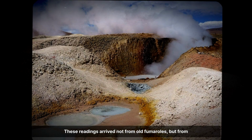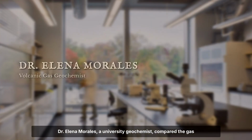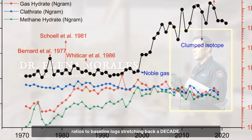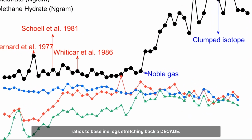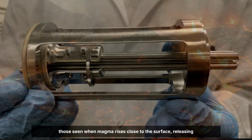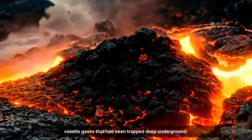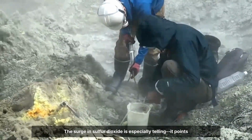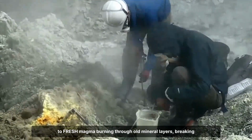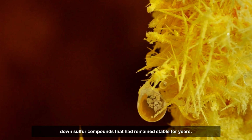These readings arrived not from old fumaroles, but from newly active cracks near the dome's base. Dr. Elena Morales, a university geochemist, compared the gas ratios to baseline logs stretching back a decade. Her lab found a distinct signature. The proportions matched those seen when magma rises close to the surface, releasing volatile gases that had been trapped deep underground. The surge in sulfur dioxide is especially telling. It points to fresh magma burning through old mineral layers, breaking down sulfur compounds that had remained stable for years.